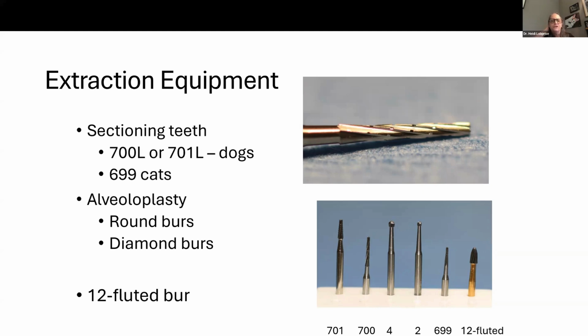In addition, we might use some round burrs for alveoloplasty, for removing some bone before our surgery, or even rough pieces of bone. And I really like diamond burrs for smoothing that bone, the alveolar bone, before we get ready to close. The 12 fluted burr, I'm going to be using more for soft tissue, such as mild gingivoplasties, and taking it from there.